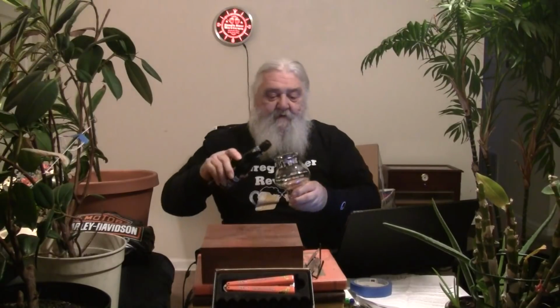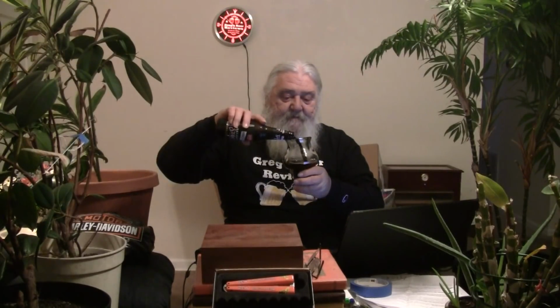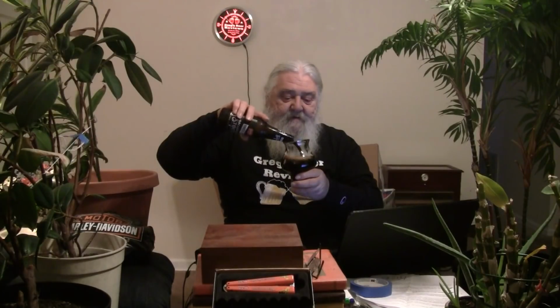So it is time, final beer of the evening for me. So let's see what we have. Nice hiss, a little bit of smoke. Into the glass we go. And at 10.5%, I'm going to pour it fairly aggressive, guys. Straight down the center.